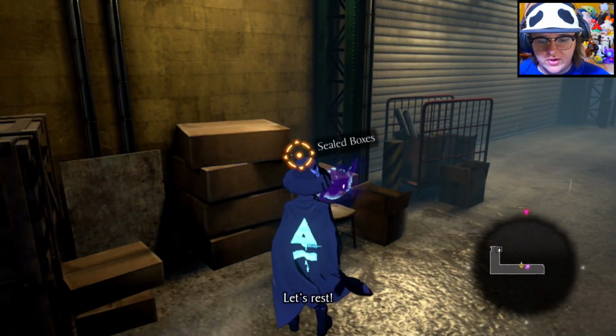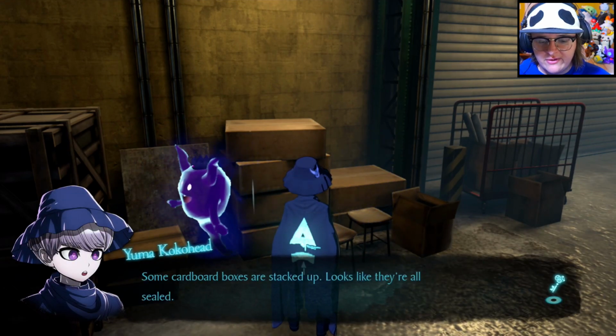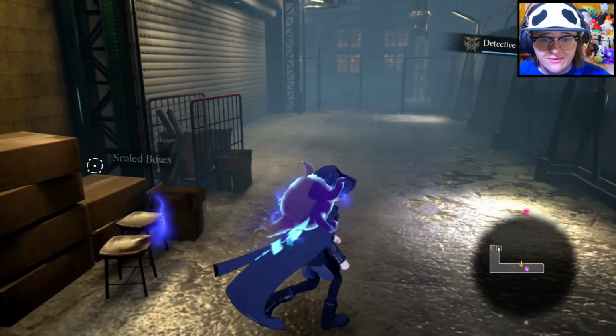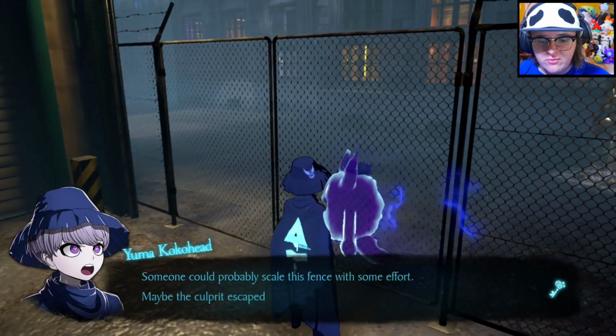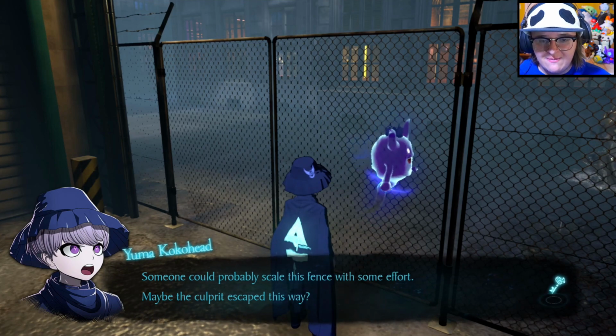But what's over here? Sealed boxes. Some cardboard boxes are stacked up. Looks like they're all sealed. Actually, oh, they've been left in the rain, so I bet whatever's inside is ruined. Probably so, honestly. Anything else, though? Ooh, we leveled up from that. We also got a fence over here. Someone could have probably scaled this fence with some effort. Maybe the culprit escaped this way.